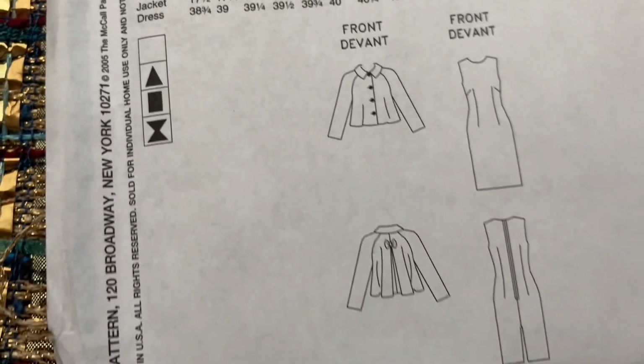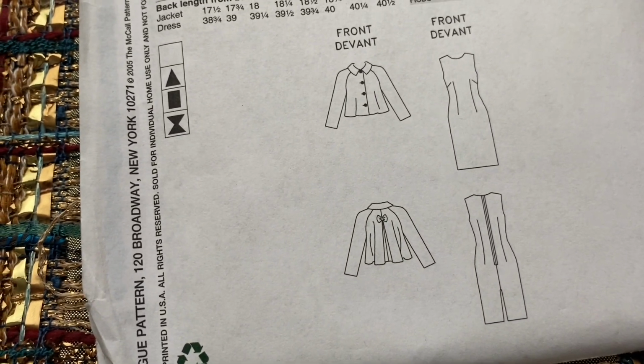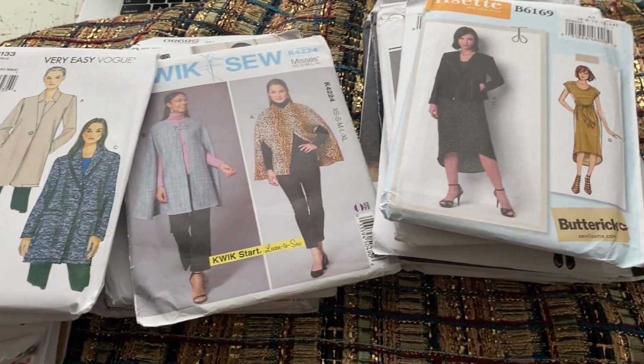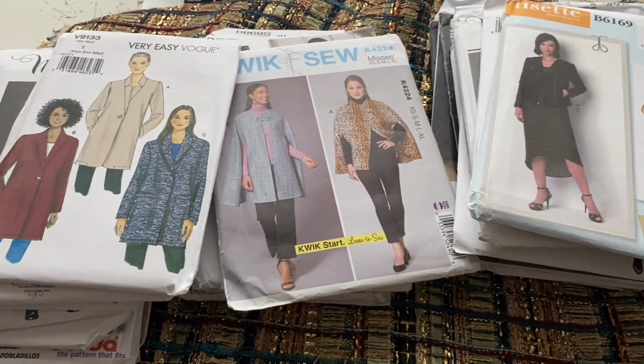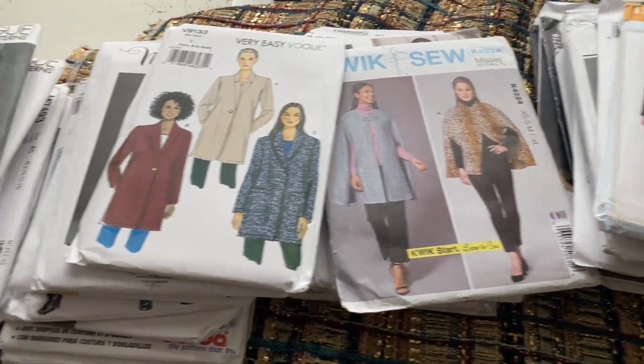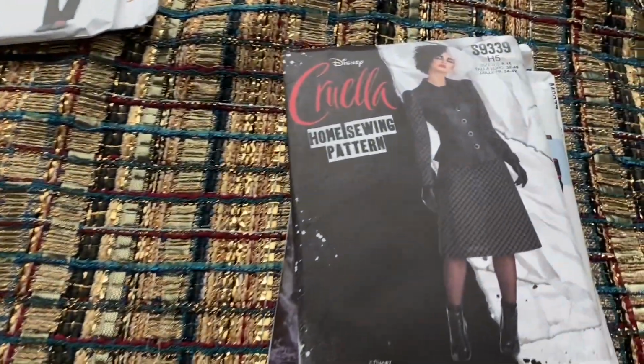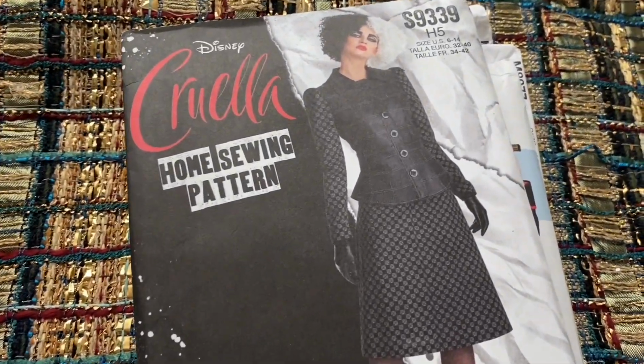So I might lengthen that to its original length, because I think it looks too much like a maternity jacket if it's that length. So anyway, I'm not even halfway through, so I have to hurry up here. So these are ones that I just sort of divided into piles at this point. These ones are obvious, so they're actually costume ones.